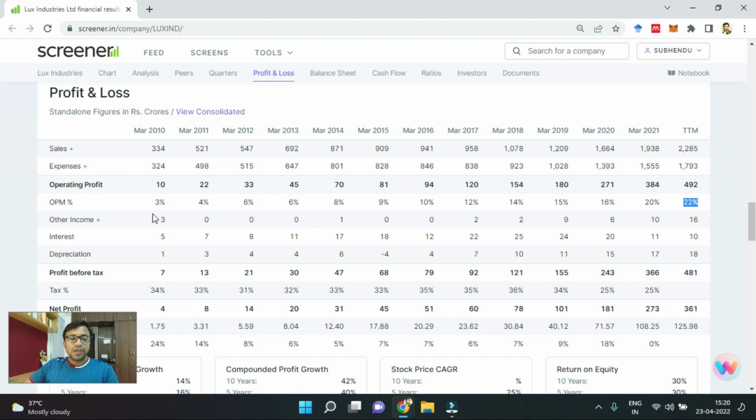In the last many years, we have seen that the company is becoming better and better in terms of its internal operating efficiency. The operating profit from 10 crores in March 2010 has increased to 492 crores in the trailing 12 months, which is a phenomenal number. Compared with the previous years, from 271 crores operating profit in March 2020, which was the COVID year, in March 2021 the number stood at 384, and in the trailing 12 months it is at 492, probably 500. So it's almost 100 crores more in operating profit this year.